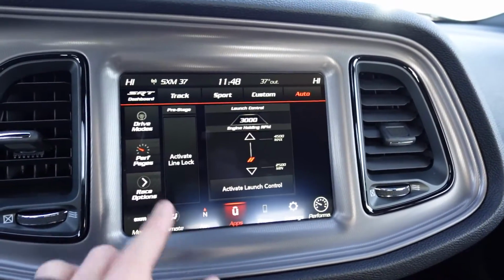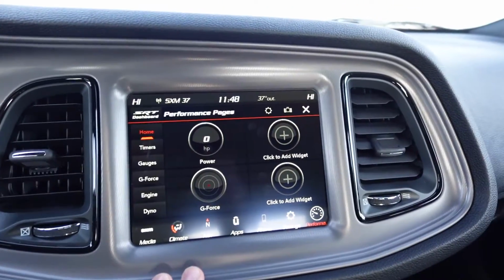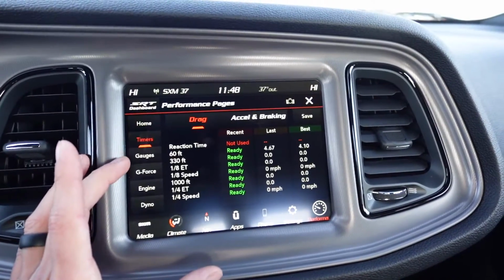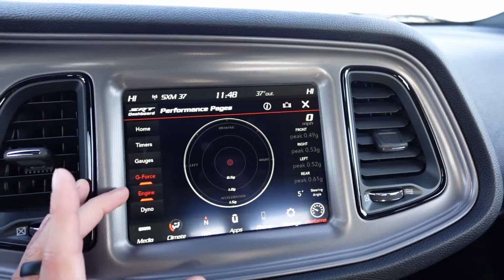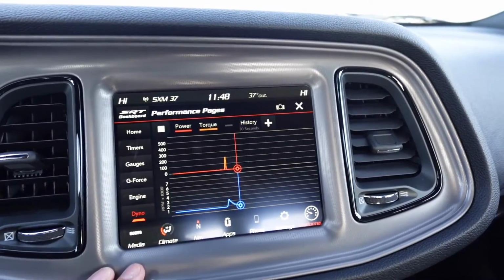The SRT dashboard does give you some cool items. You have launch control. You can see your performance pages. Take a little bit to turn on. Once they do load, you're going to get some cool things like your horsepower, G-force meter. You have different timers you're able to adjust, all sorts of gauges, a bigger G-force meter. You can see your engine and then a dyno graph as well.